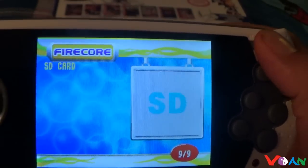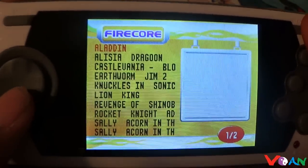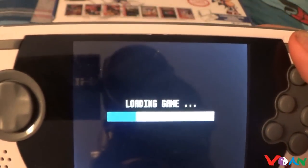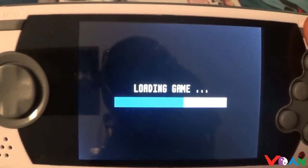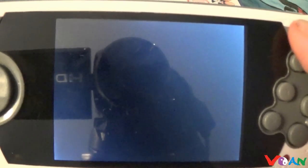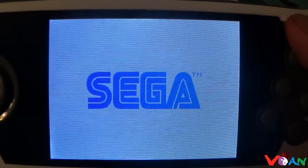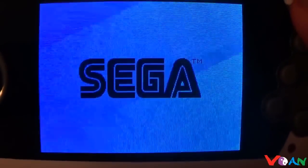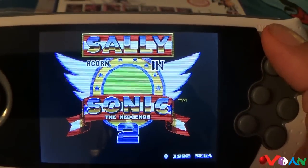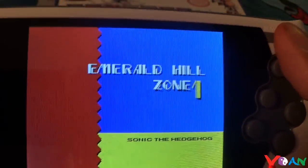Another cool hack I found in here is one where you can play as Sally from that cartoon, the Sonic cartoons. They actually made that in here too, and it's actually quite enjoyable. So this is the Sally version of that game. You can see Sally running in there. This is Sally in Sonic 2 though. So there it goes. Look at that. Let's see how she plays.